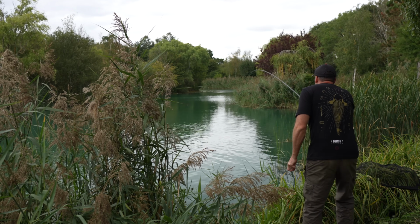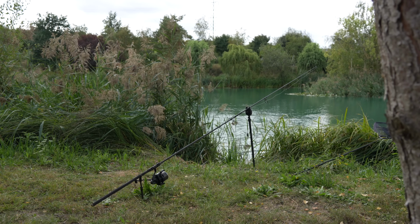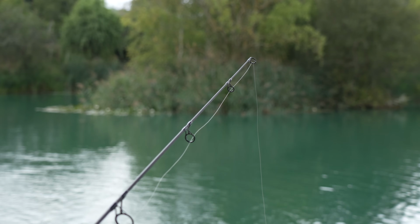I just lower it in onto the marginal shelf, also the bottom of the marginal shelf, and both fish I've had have been from the same rod, just in this little hole poked through the reeds there. It's real simple stuff, real stealthy. I'm keeping my line nice and slack out of the way, and that seems to be doing the biz.